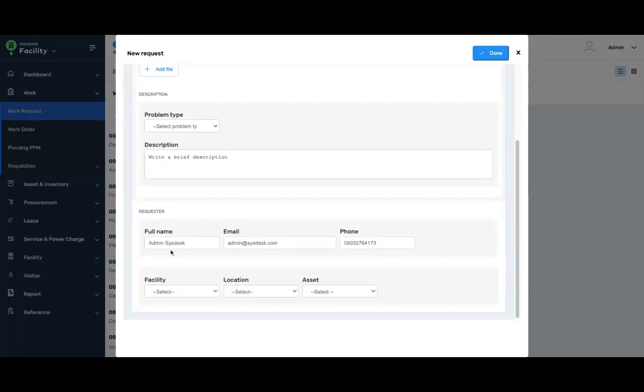Fundamentally, the person requesting for this job to be done, his name shows there because he's the one that logged in on the application. So his name shows there, his email address, his phone number. Then you can select the facility that is requesting this service, the location, and probably the asset if he knows the asset category. Let's say for an AC, the compressor is bad, or a switch or a circuit in the AC is bad. You can pick that AC as the asset. Once it's done, you can click on done.